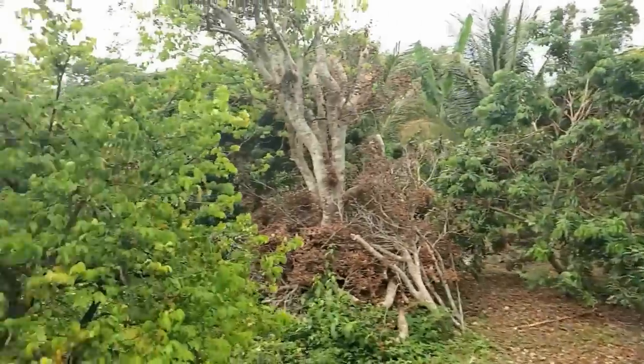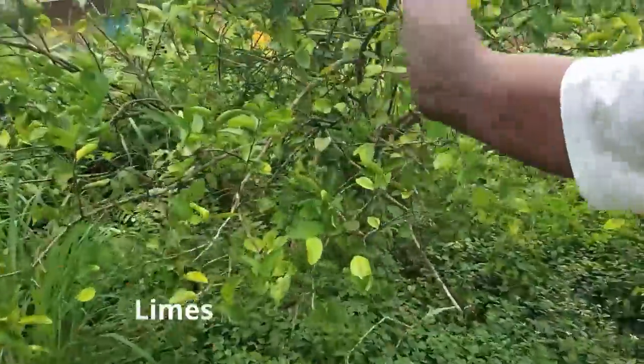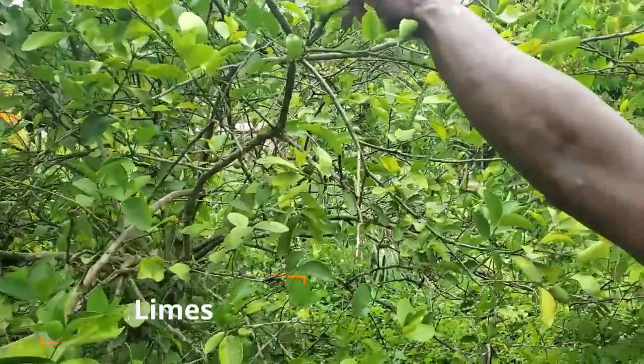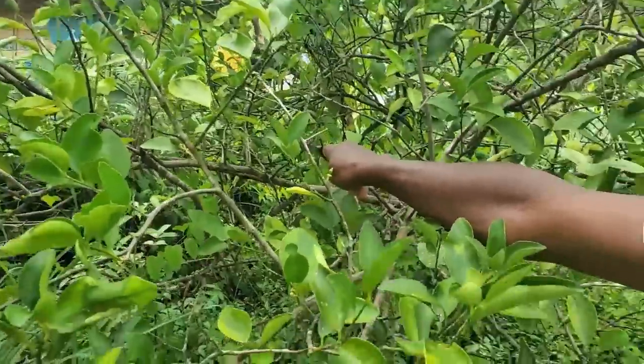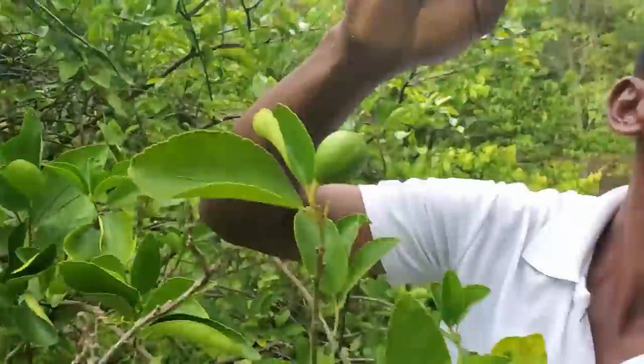Behind you we have lime over here. Is it lime season? No, but we have it. We used to get a lot of them back in the country. These are some bigger ones. We call this one English lime. So, big one right over there. They look a little bigger for real. This one says it's English lime, a little bit bigger.